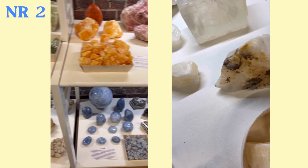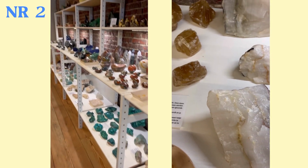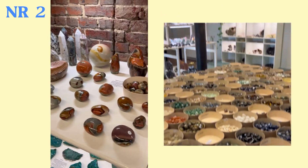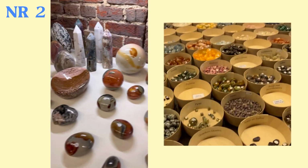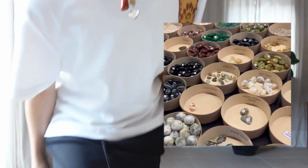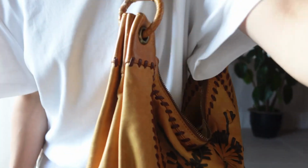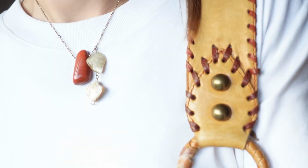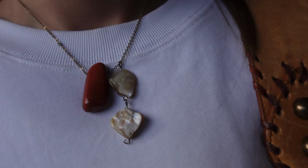This is not really related to the thrift haul, but I also went to a crystal store in September. And there is something about stone that is really appealing to me, just the shape of it, the patterns in it, the colors. I'm really drawn to it. So I bought this red jasper, I think it is called. I really like the color, and I combined it with two shells that I got from another necklace that is thrifted that I got last month.